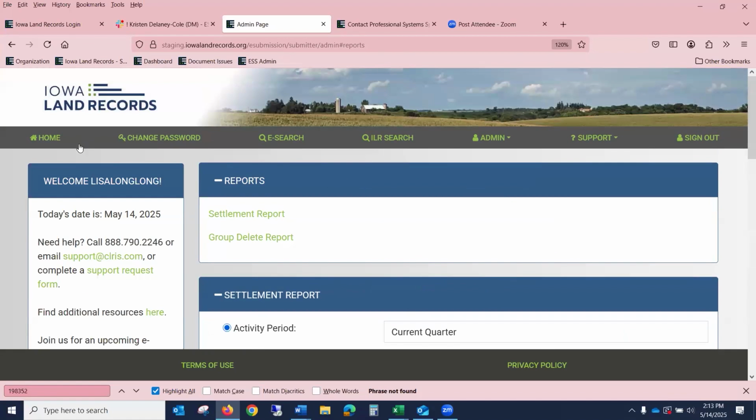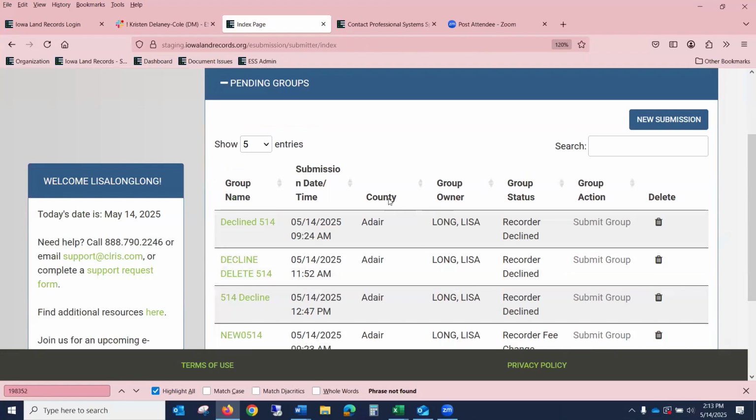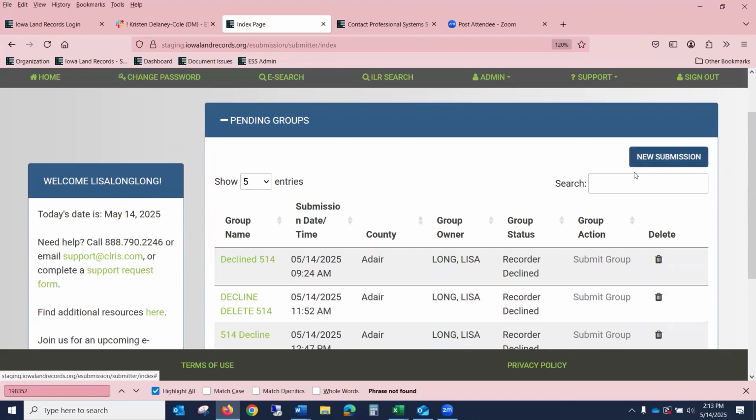Okay, so back to home and back to pending groups. We'll come back to these. I want to submit things and then show you how you can correct an error. So first thing, you've got a pile of documents, a packet of documents, whatever you call it, that you need to submit. Maybe it's only one document. You've got a mortgage that you need to submit if you're with a bank, or you have a release that you want to submit. If you're with an attorney's office, it may be only the affidavit of surviving spouse.